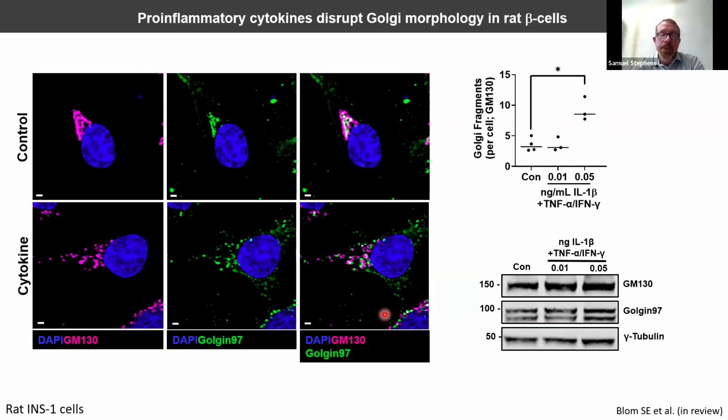There are two interesting things about this. One was that when we looked at the expression of the Golgi proteins, at least the ones that we've checked so far, like GM130, Golgin 97, TGN38, GRASP55 and 65, and a few others, the expression level of none of these changes, but the structure is remarkably altered. The other thing we noted is that when we see this fragmentation, it looks like little mini satellite Golgis, so the cis and trans markers always seem to stay together.